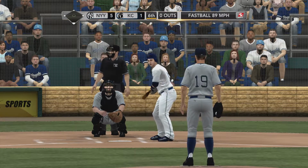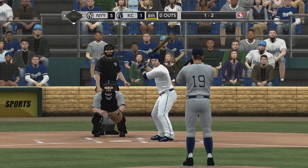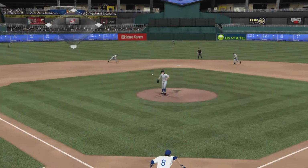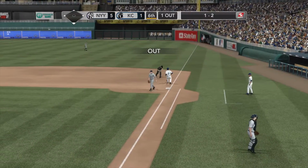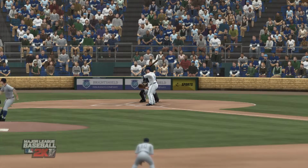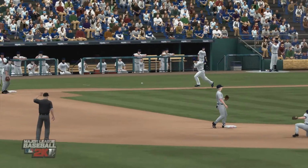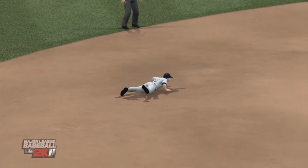You have to know yourself. He didn't think he could catch up to it. Better off to take it. The 1-2 pitch. Smash towards the middle. And the throw's in time at first. Mercy, what a play. Great play made. Boy, middle of the infield, you love that kind of help. Well, he stretched out as far as he could possibly go to be able to make the play. Gold glove effort.